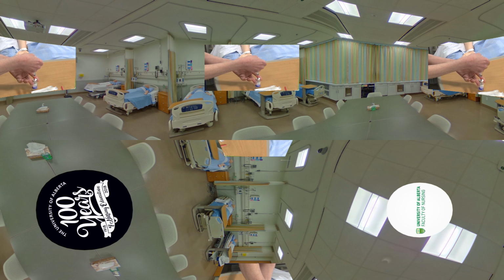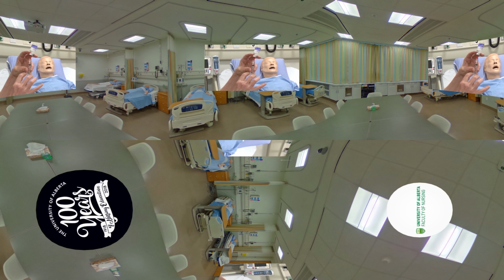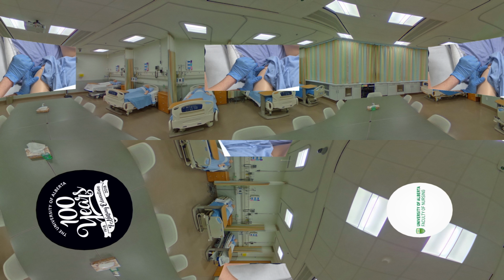This is an instructor demonstrating an intramuscular injection into the medium fidelity simulator. The medication is drawn up into a syringe and needle and administered into the deltoid muscle in the upper arm.